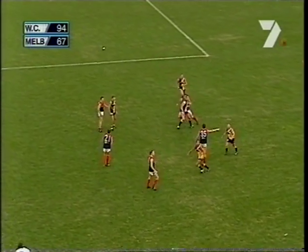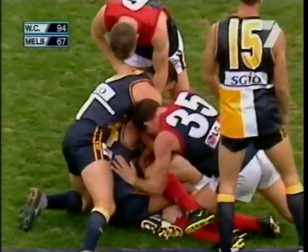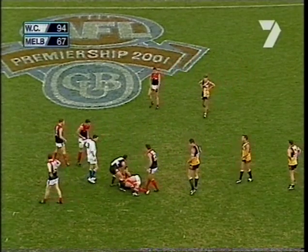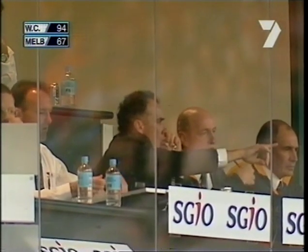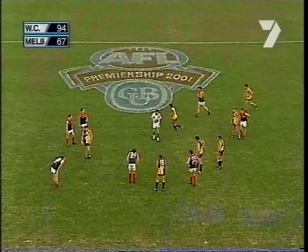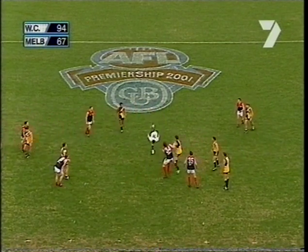15-4 to 10-7 is the score. So the West Coast Eagles heading for their first victory since round 4 when they beat Fremantle. At that stage they were 2-2. Yeah, the whiz, tight hamstrings, had to come off. Couldn't finish the game. Injury worry for the Eagles earlier. Chad Morrison off with what appears to be a serious knee injury.